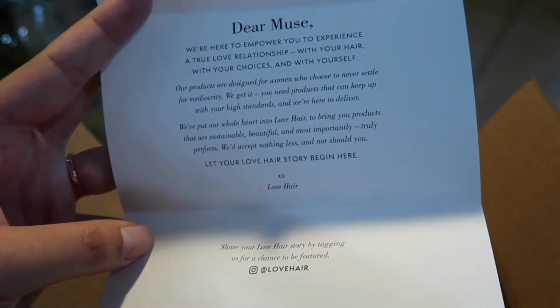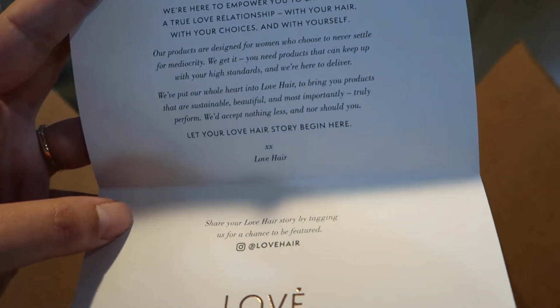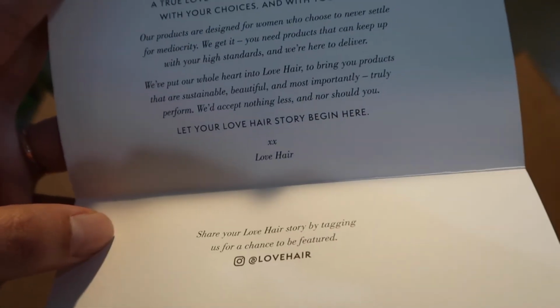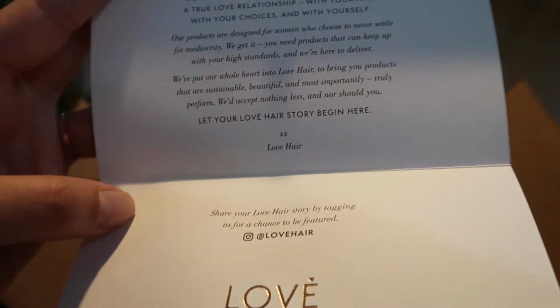It says, "Dear Muse, we're here to empower you to experience a true love relationship with your hair, with your choices, and with yourself. Our products are designed for women who choose to never settle for mediocrity. We get it. You need products that can keep up with your high standards, and we're here to deliver. Blah, blah, blah." Love Hair. Woohoo!